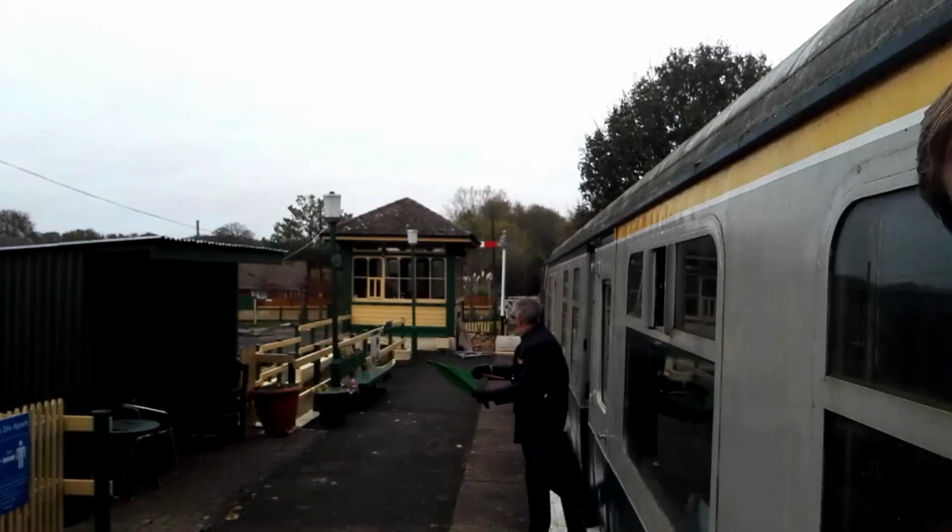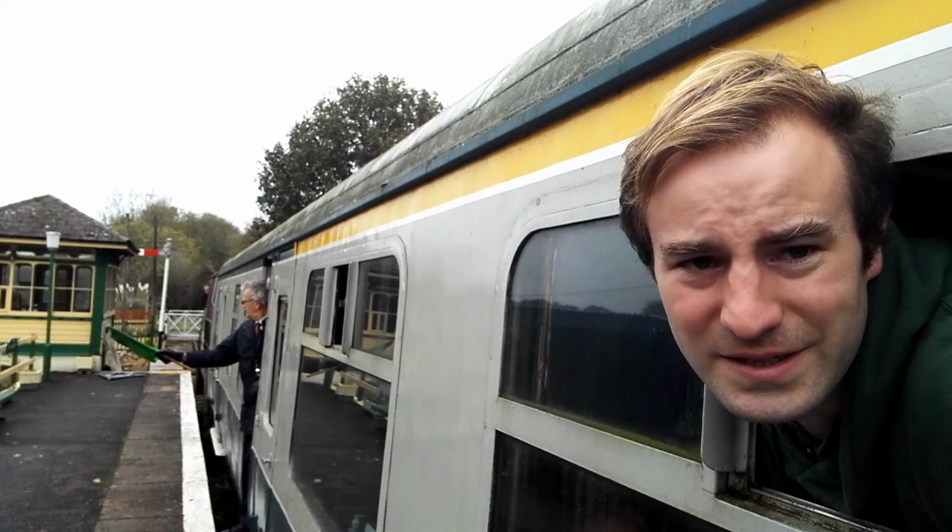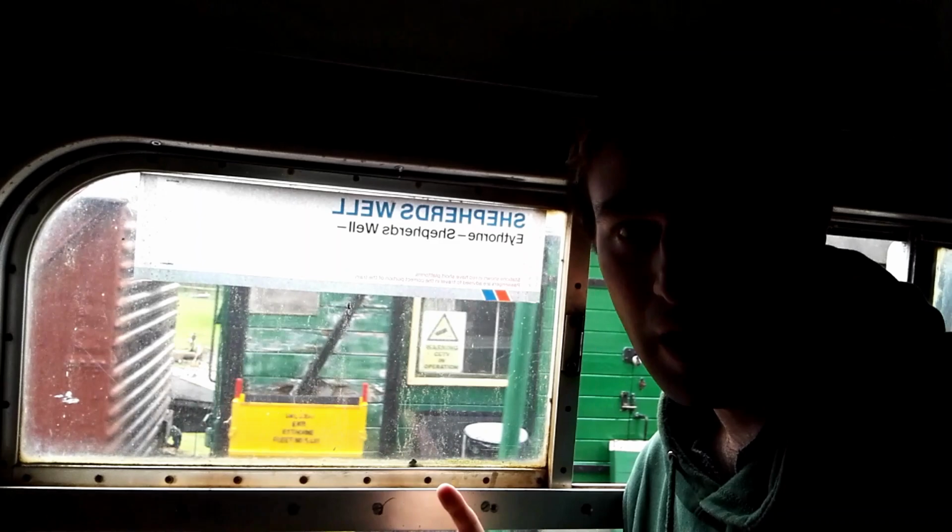So here we are at Eythorne. This is the current end of the line. We're just about to depart and head back to Shepherdswell. The track does continue beyond Eythorne Station for about half a mile or so. There is talk of extending it to Tilmanstone Colliery, where the line ran to until 1986. Whether that will happen or not, I don't know.